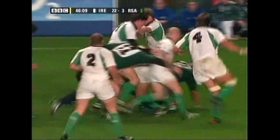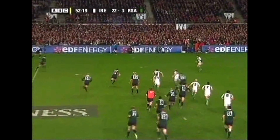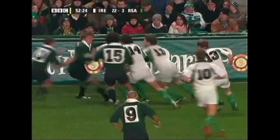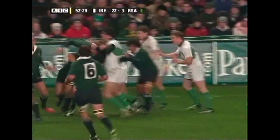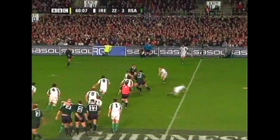Now the little Ricky January, small but elusive. Oh, it is just blood. Johan Ackerman has got blood on him. Jean de Villiers, Andre Pretorius on the loop. Steyn against Hogan. Two big wingers collide. Sorted out, Stringer to O'Gara.